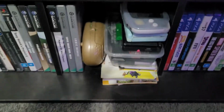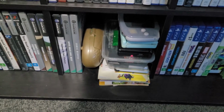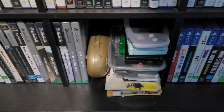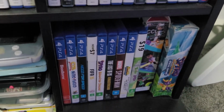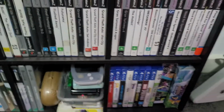Then we got all the handheld stuff. So I was really into Pokemon back in the day and got all the trainer stars and did the national decks and everything. But not so much these days. Don't have the time for it as much. And then PS4. I do have a lot of Switch games as well, but they're not on display here. They're in a different room. But yeah, I do keep the PS4 ones in here. So yeah, that's the game shelf.